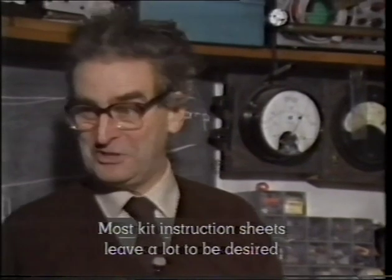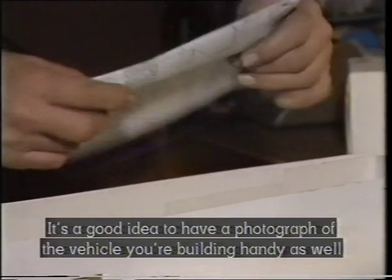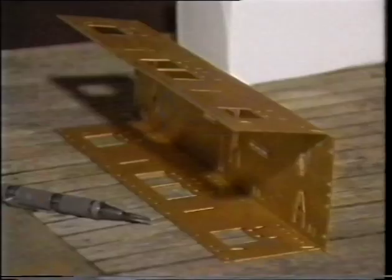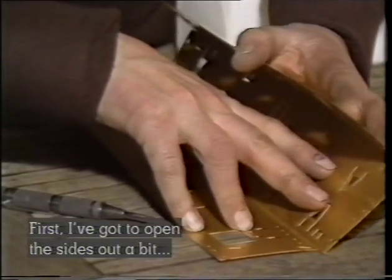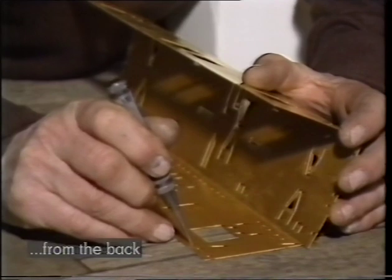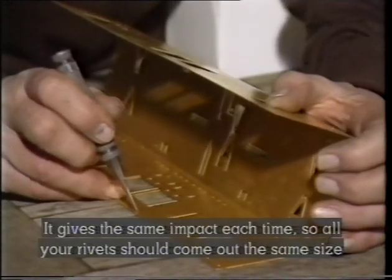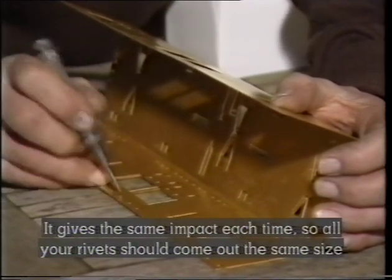I'm afraid most kit instruction sheets do leave a lot to be desired. It's a good idea to have a photograph of the vehicle you're actually going to build handy, as well as the manufacturer's instruction sheet. Now, the first thing I've got to do is to open the sides out a bit so that I can get in here and punch these rivet impressions from the back. I'm using an automatic centre punch because it gives the same impact each time, so all your rivets, with any luck, will come out the same size.